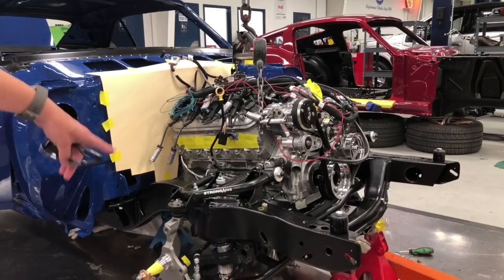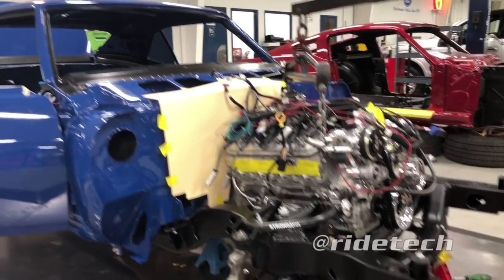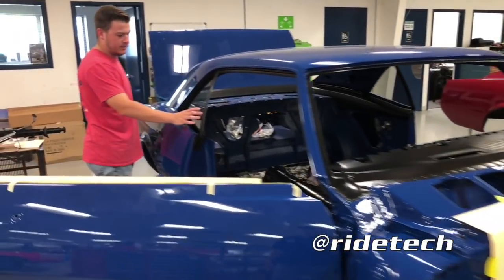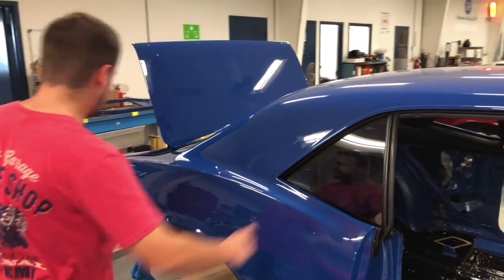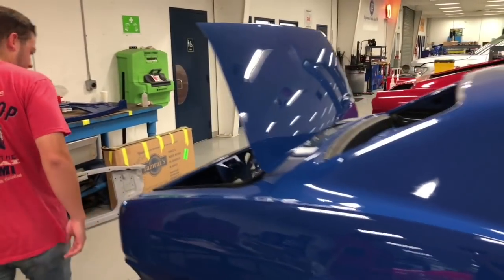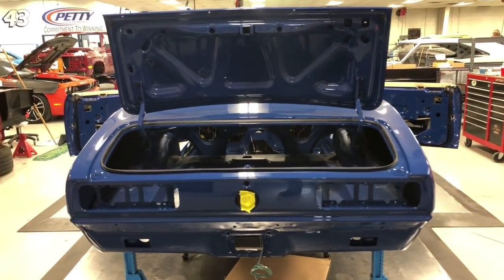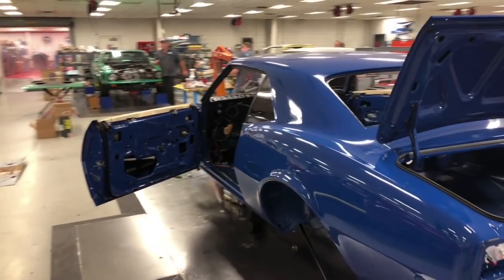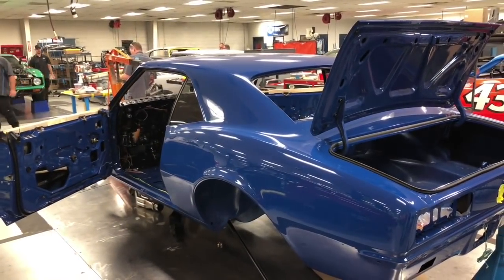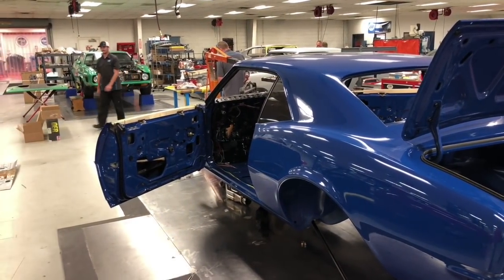Of course, we got our Ride-Tech suspension. So you can see rear quarter glass is in. That'll get etched with the Petty's Garage logo. Come around back. Working on a custom gas cap that we're going to replace that with. And yeah, coming along really well. Guys have made a lot of progress here just in the past week. And parts are rolling in every day. So hopefully we get the wheels here pretty soon. We can show that to you guys next week.